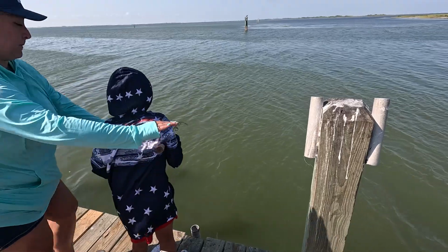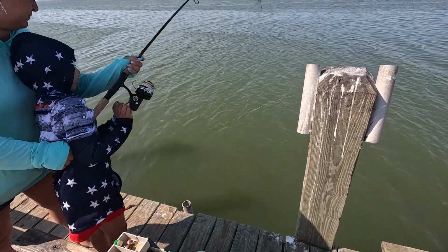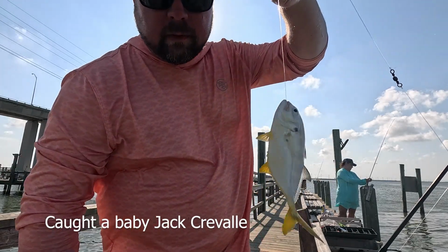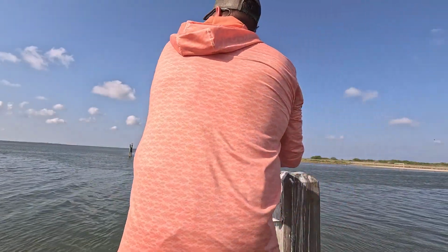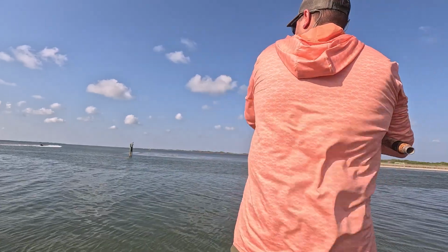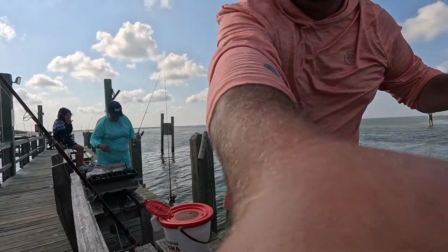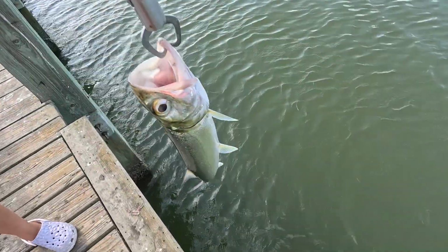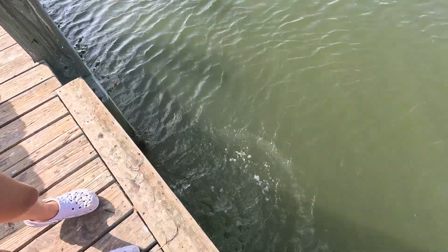What you got, baby girl? Come on, reel. Does it just feel like a heavy weight? Nope, reel. Yeah, oh, big old hardhead. Look at that, man. Another one. Heck yeah. Those gills. All right. Release him. Let him go, baby girl. Woo, there he goes. Catch you later, homie.